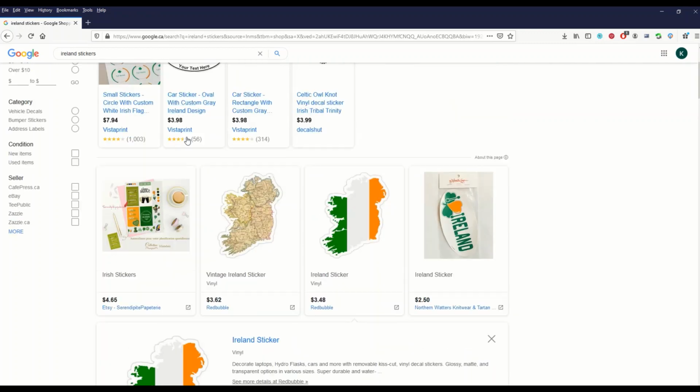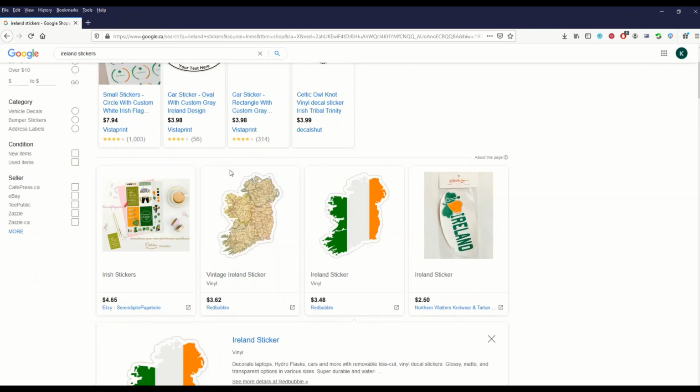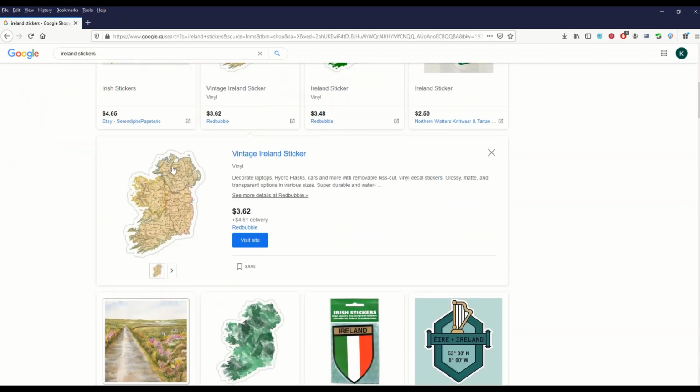I'm going to click on the other one here. So I'm back in Google. Again, I Googled Ireland stickers. I clicked on the shopping tab, and I'm going to look at this second one here. I guess it's technically the first one, but it's this vintage Ireland sticker, and it looks like a map. So I'm going to click on that, and we can see here vintage Ireland sticker pops up. I'm going to visit the site.